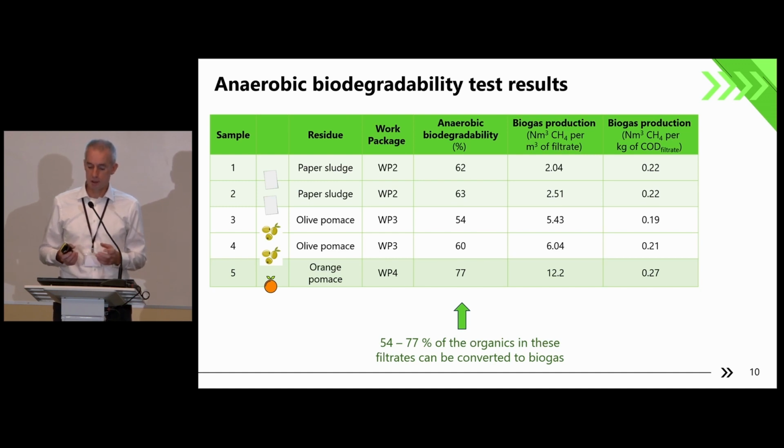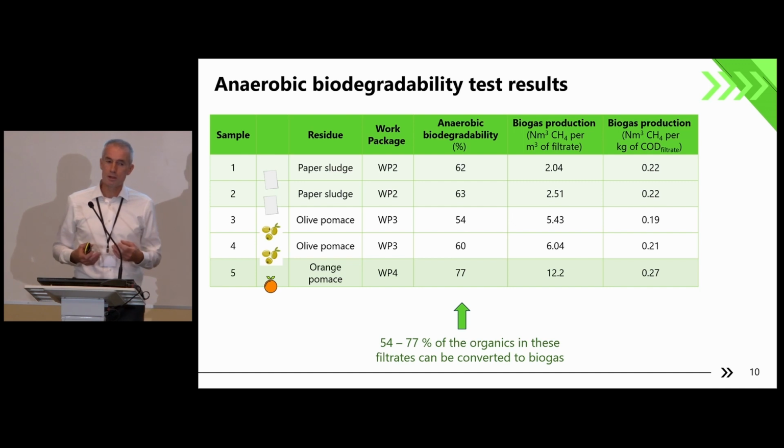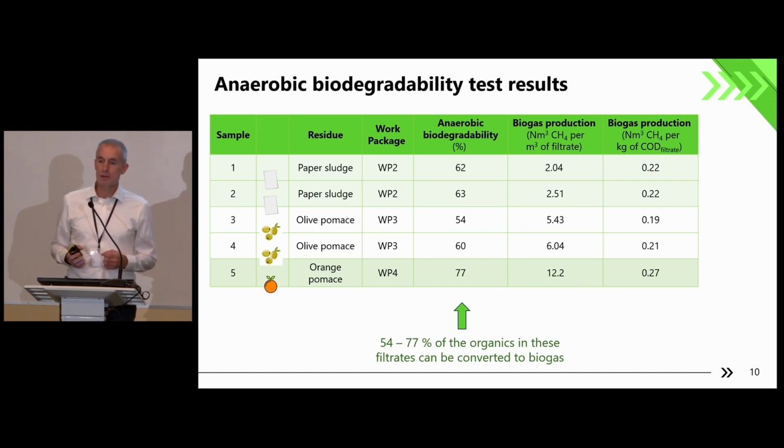And then finally, the orange peel had the highest anaerobic biodegradability of the organics, so 77%. So that's very good. That means that the majority of your organic substrate is converted to methane. And also, this was a very concentrated substrate, which meant that you can produce up to 12 cubic meters of methane per cubic meter of filtrate. So all in all, the anaerobic biodegradability of all these filtrates was good, and it could generate a lot of methane for you to be used elsewhere in the process.